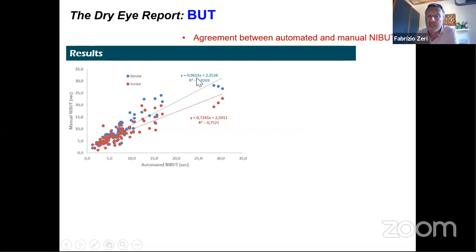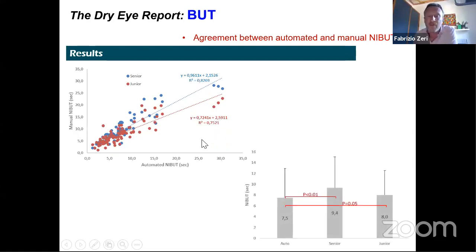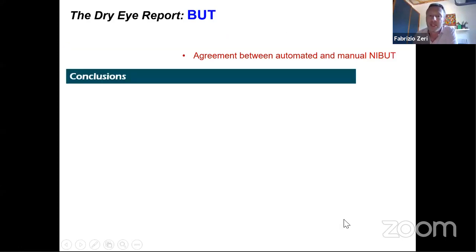They're pretty good, both for junior and senior observers. They are pretty good in terms of correlation coefficient and coefficient of determination, so they are very good. But if we look at the distribution, we see that there was a significant difference between the automatic assessment of non-invasive breakup time and the manual assessment.